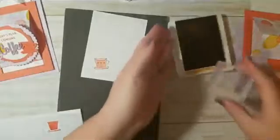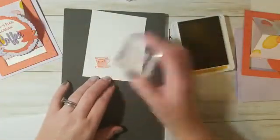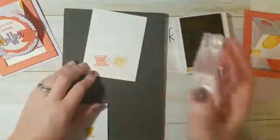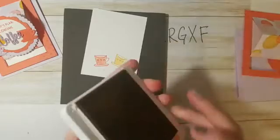Okay, we're going to close up our Calypso Coral. We're going to bring out our Bumblebee. And we're going to do the same thing. We're just going to stamp another little cup on this side. Stamp it off. And I love this stamp set because you don't have to line these up completely perfectly and exact, and they still look fantastic.